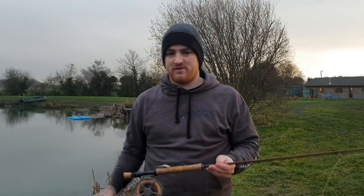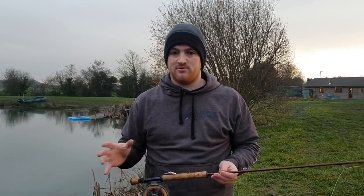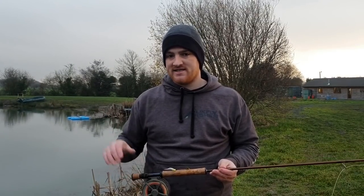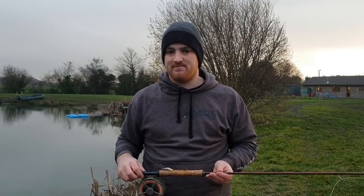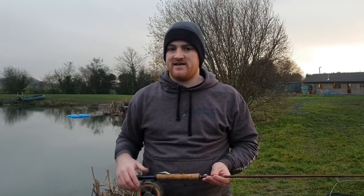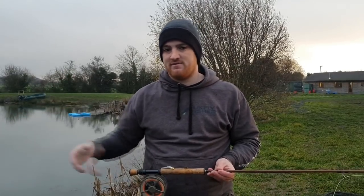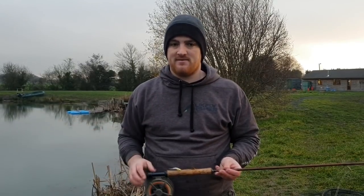Okay, so the setup we've gone for, and that's working for us this morning, is the 6 foot sink tip super dry line. That's a fast sink tip. That's going to get us just below the surface into a depth the fish are comfortable feeding at. When it's flat calm like this, the sink tip's very important, because you don't want any line on top of the surface. That's going to give away that your flies are not natural. So basically a sink tip when it's flat calm is perfect.